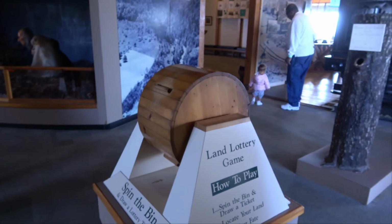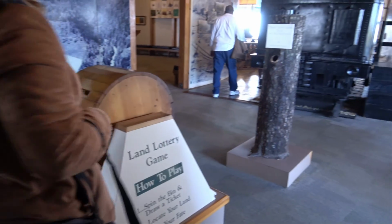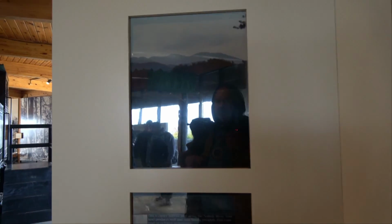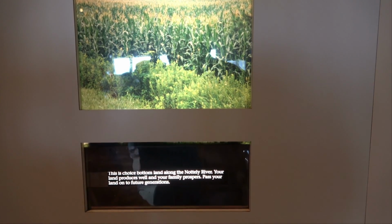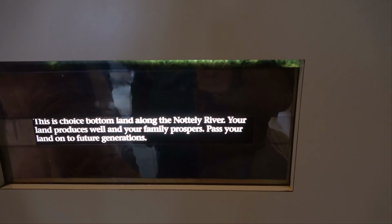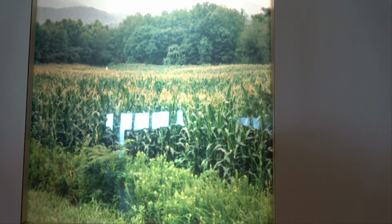I think you spun this thing here as like the land lottery game. You reached in, picked out a ticket, and it told you what land you got, I guess. And then that tells you whether it was good or bad. Here's this one. That kind of looks like good bottom land. Choice bottom land along the Notley River. Your land produces well and your family prospers. Pass your land on to future generations.